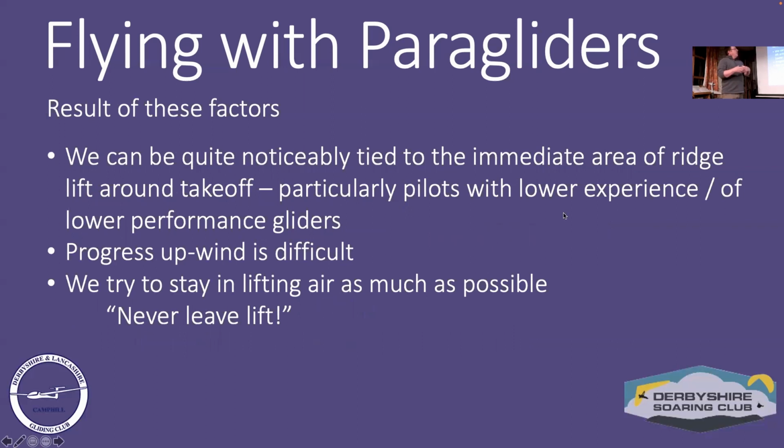So those performance limitations have an impact on where we're likely to be flying. Under certain conditions, we can be quite noticeably tied to the immediate area of ridge lift around takeoff. And pilots who have lower experience or are on lower performing gliders can be particularly tied to that area. So that has some implications for overcrowding and safety that we have to deal with, in terms of the number of pilots in the air when conditions come on and then switch off. You can go from it being quite comfortable to suddenly a load of people basically in a very small area.